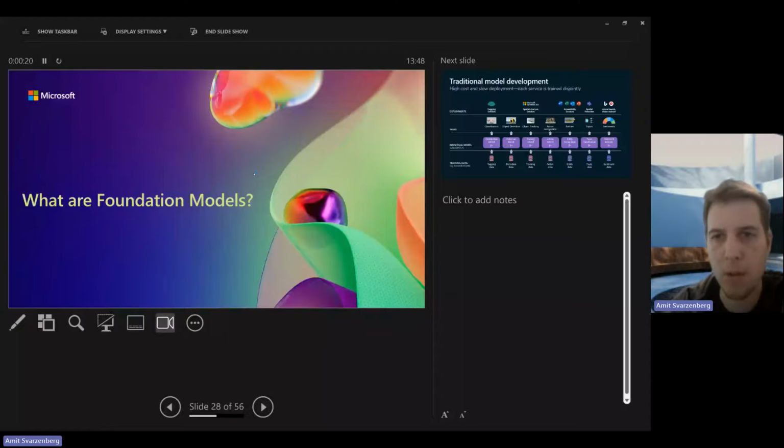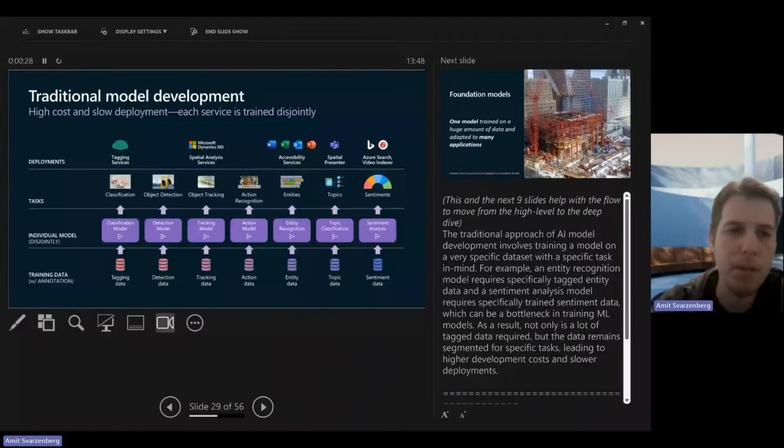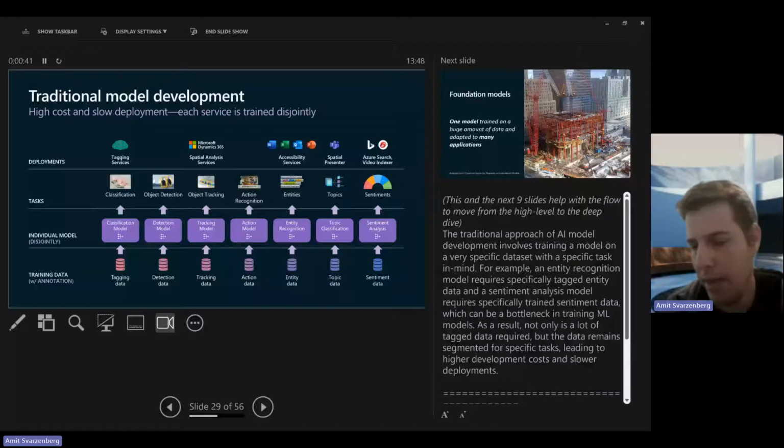So what are foundation models? What is this buzzword and why did it change the world? In the past, we used to write algorithms for everything that we needed. If we needed classification, detection, tracking, action models, entity recognition, topic classification, even sentiment analysis, well, we built very small algorithms. We consider them small today.